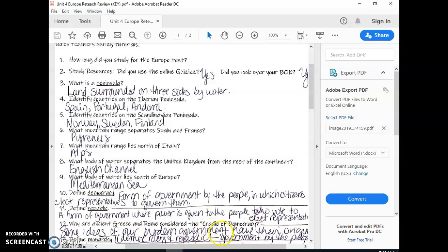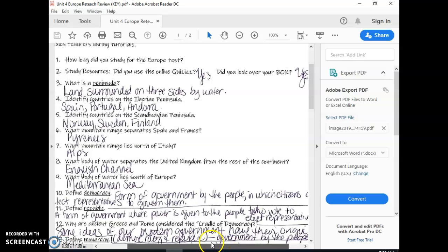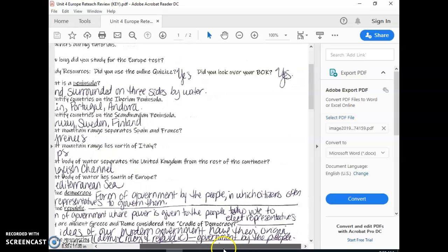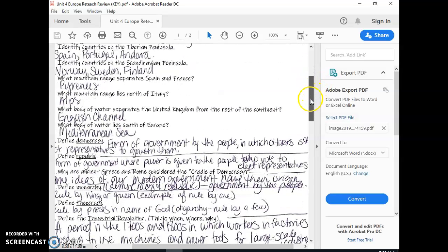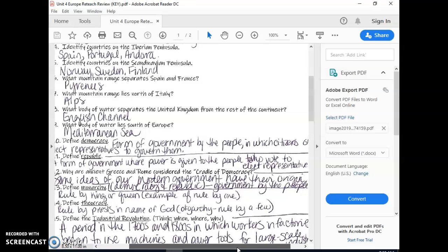Democracy. This came straight from your glossary on the last page of your BOK. I did not reinvent the wheel. Democracy is a form of government by the people in which citizens elect representatives to govern them. Then, number 11, what is a republic? That is a form of government where power is given to the people who vote to elect representatives. And then the representatives govern the people. Remember, the United States is an example of a republic. We say that every morning with the Pledge of Allegiance to the flag.